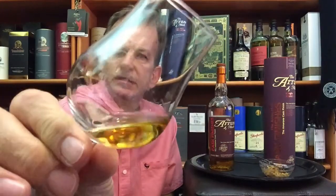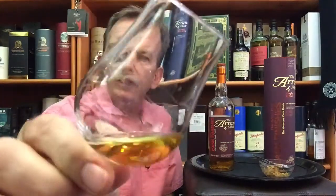I really love this whiskey, and I can probably let the cat out of the bag and say that this is my favorite out of the few Arran whiskies that I'm reviewing. A really, really good cask finish whiskey, well integrated, a good balance between the bitter notes and the sweet notes and the oaky spices. So you can add quite a bit of water because of the 50% alcohol by volume.